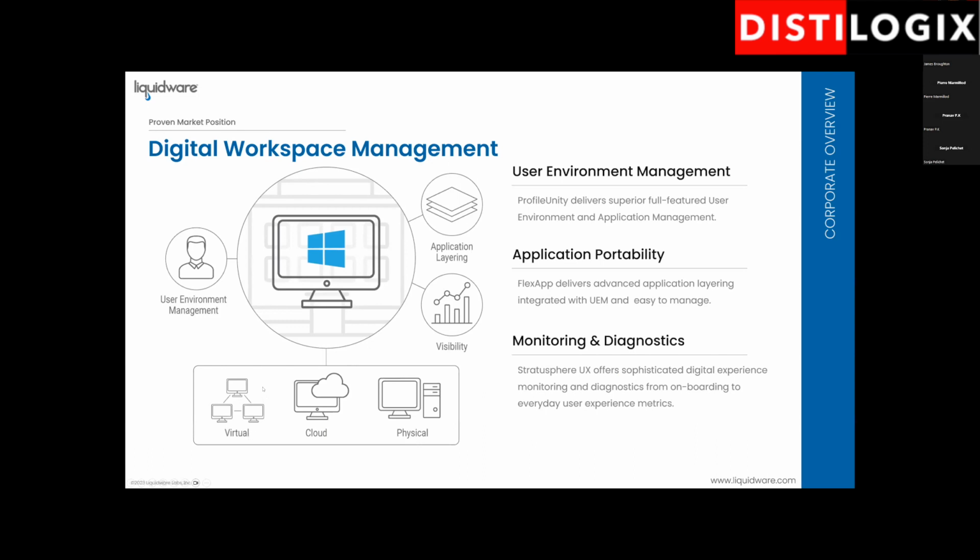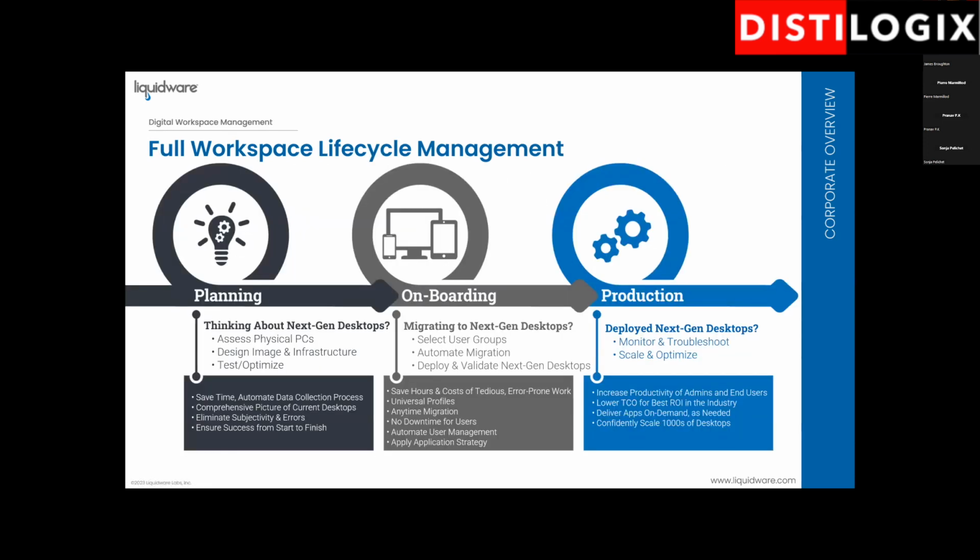One thing you can see is that, again, I mentioned it, but now I really focus on it. We are agnostic. We can work in virtual environments, in cloud environments, on physical machines, as long as we are in a Windows environment.